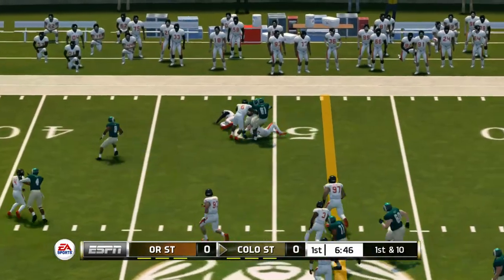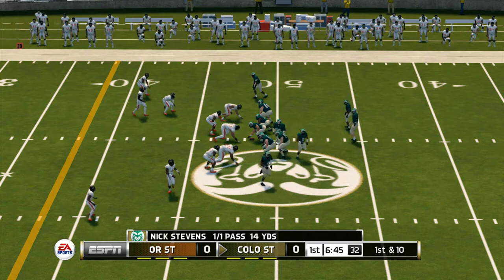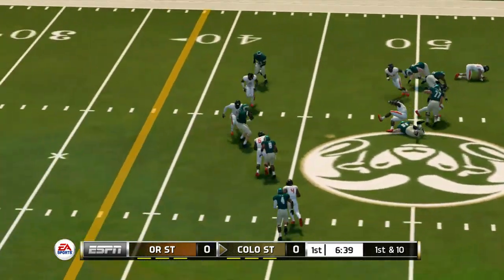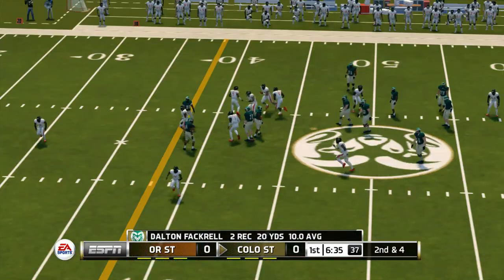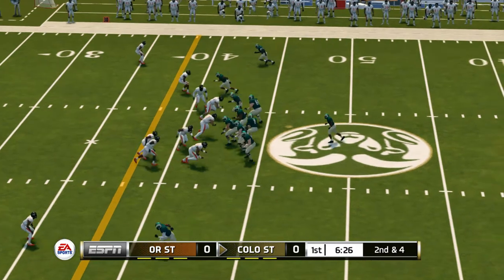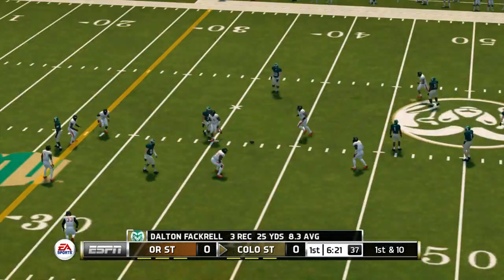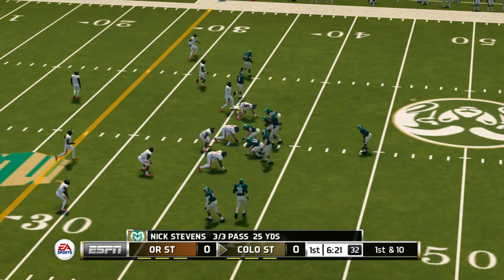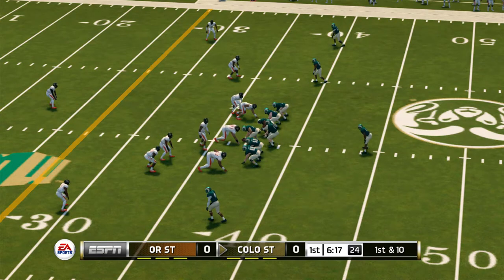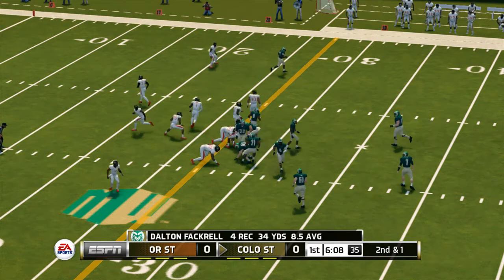Complete. He's got room. He's tackled right around the 48-yard line. And it's caught, and he's brought down quickly. That'll make it second and four. Throws complete. He's got space to work. He's pushed out of bounds to the 37-yard line. Gets to that quickly. And he's taken down around the 28-yard line. That brings up second and one.